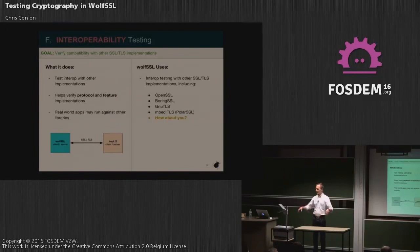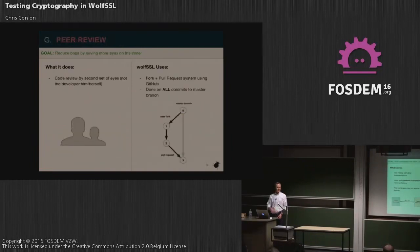OpenSSL might be talking to wolfSSL, or LibreSSL might be talking to BoringSSL. So we do regular interop testing with the implementations I've listed over here, which include OpenSSL, BoringSSL, GNU TLS, and mbed TLS, which used to be PolarSSL. If we're not testing against you, we'd like to be. If you have a crypto implementation or an SSL implementation, we'd like to throw you into our test suite. So if you fall into that category, please come up and talk to us sometime today or tomorrow.